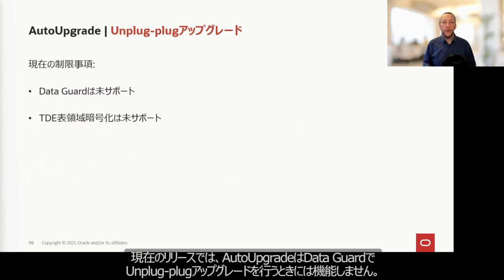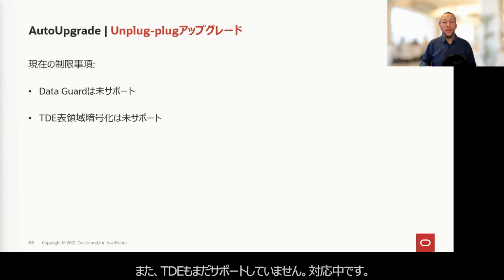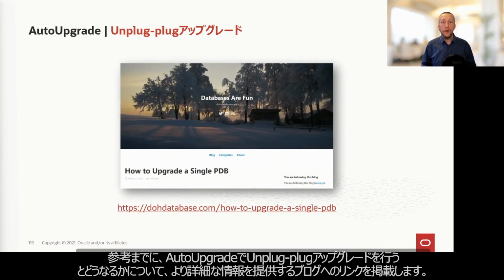In our current release, AutoUpgrade doesn't work on DataGuard when you do Unplug upgrades, and we don't support TDE yet. It's in the works. For your reference, I've included here a link to a blog post with much more detailed information about what happens when you do Unplug upgrades with AutoUpgrade.